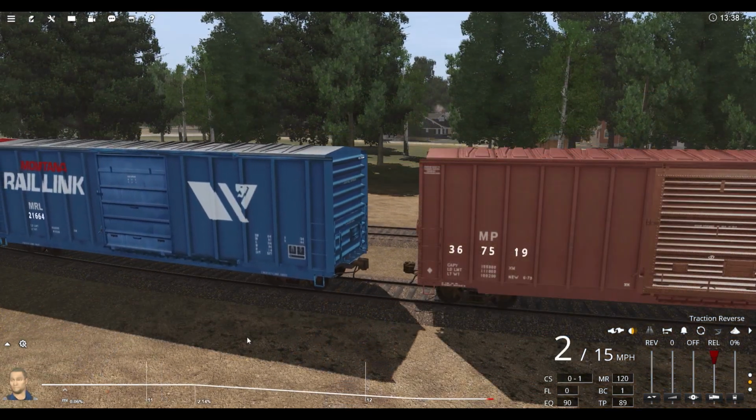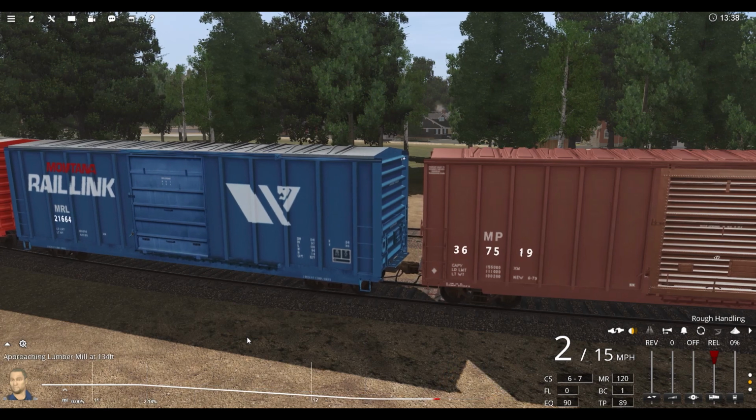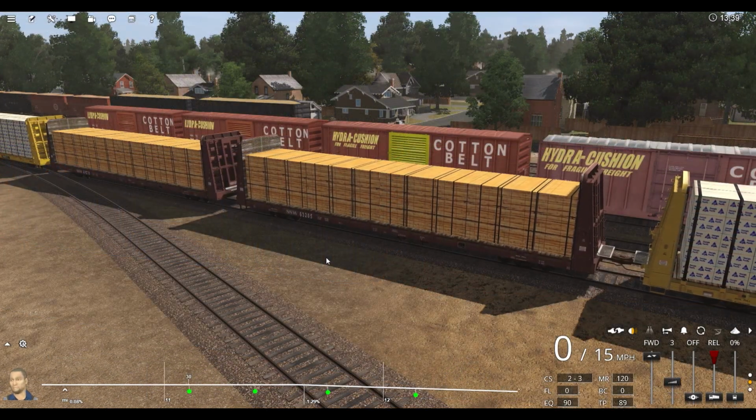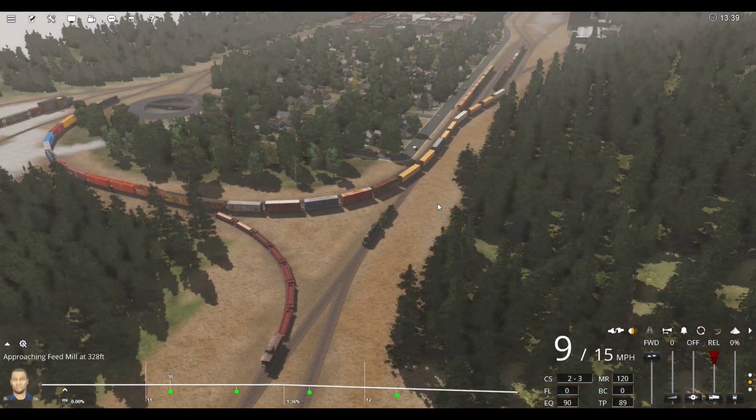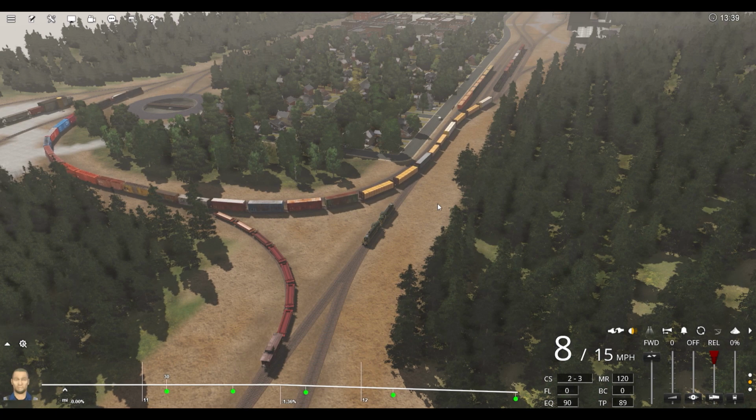Alright, now we're going to connect the other parts of the train together. Alright, you can see we've got quite a bit of length here now. I'm going to go ahead and pull forward here, and then we'll back up one more time to grab the wood chip cars. And then pull forward, get clear, and connect to those coal cars, and then we'll be ready to call the dispatcher for our next track warrant.